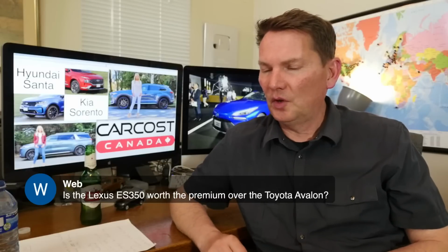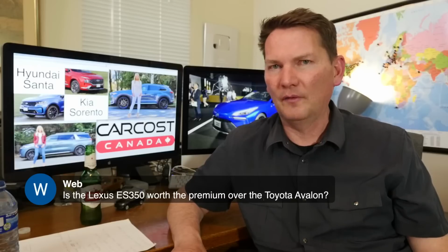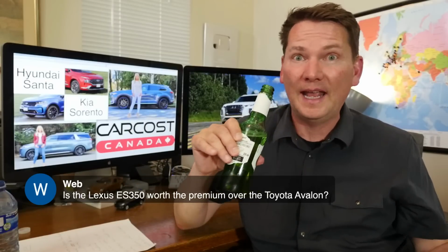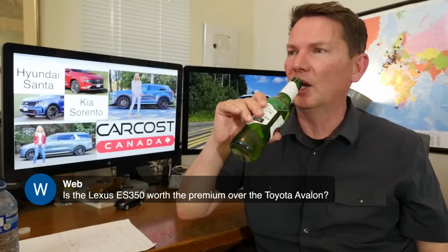Is the Lexus ES worth it over the Toyota Avalon? I don't believe so. I think the Avalon is an incredible car for driving if you're going to be doing long road trips or something like that, incredibly comfortable. Great handling. They really improved this latest generation Avalon, much, much better handling.